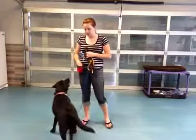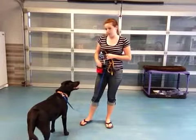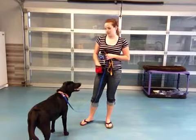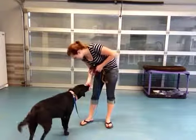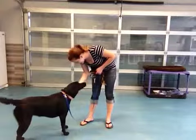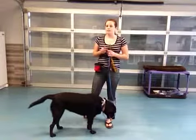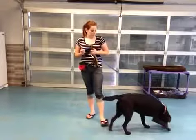Remember, as soon as Sasha sees me put my hand in my treat bag, she usually sits. Right now she's standing, so I want to reward her in the act. Good stand, Sasha. Good stand. Good girl. All right, now remember, we like to practice stand for a couple of reasons.